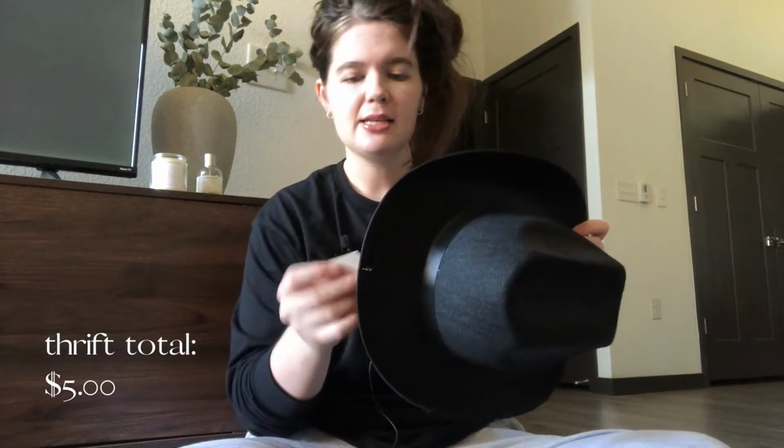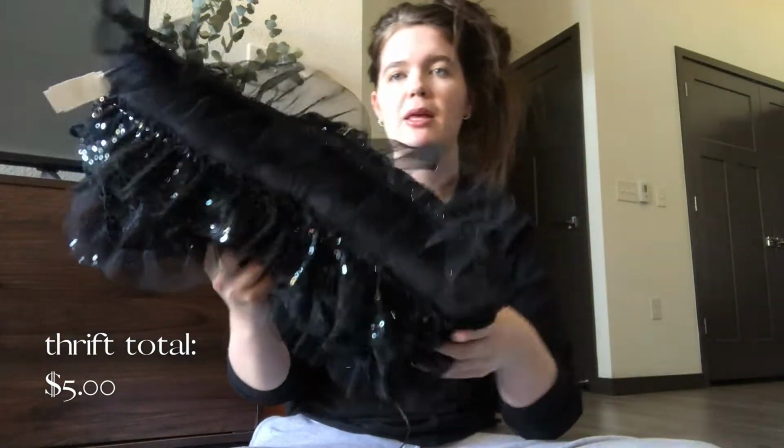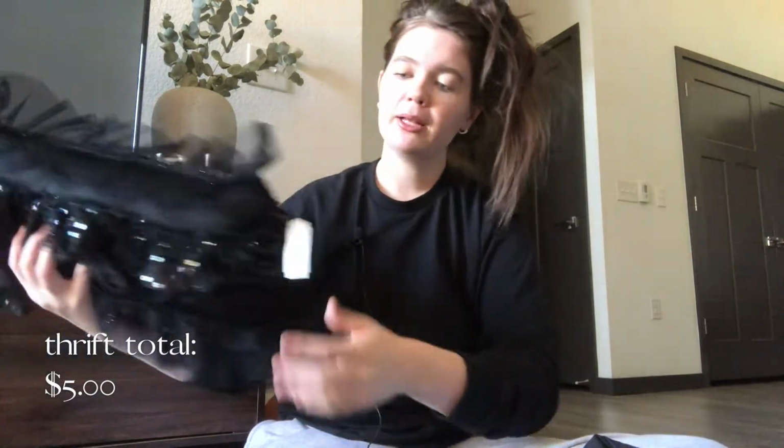Okay, so first and foremost, they had cowboy hats, literally a black cowboy hat. How perfect. This was $5, so a little pricey for the thrift store, but it is new with tags, so $5 for the hat. I got so many different black fabric things because again, I'm going for a dark cowgirl theme. I found this pillow and I got it solely for the trim. Just thought this might be cute as trim on the costume somewhere. The pillow was $4, so $4 for trim.